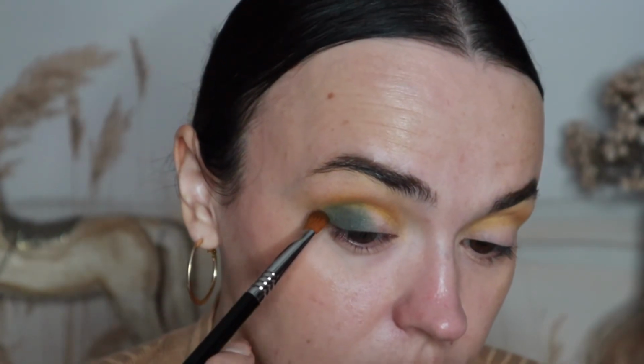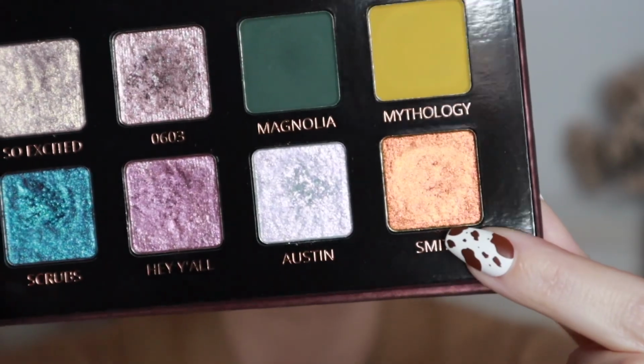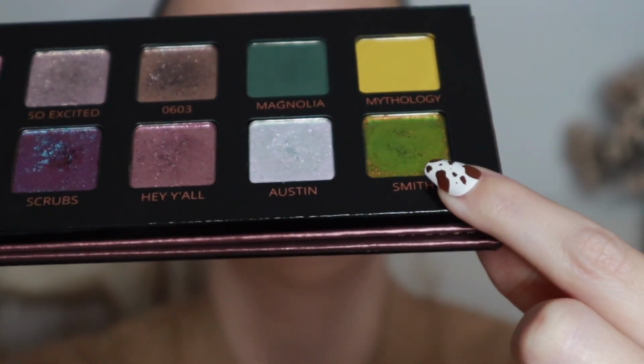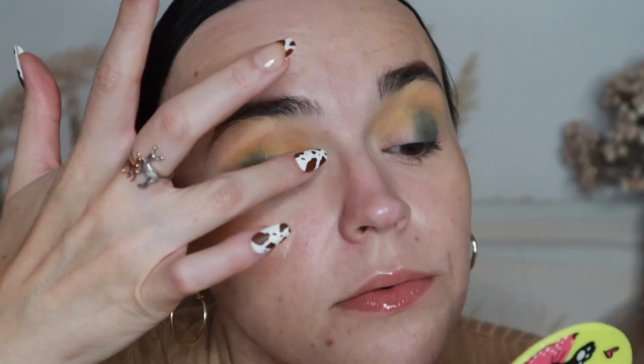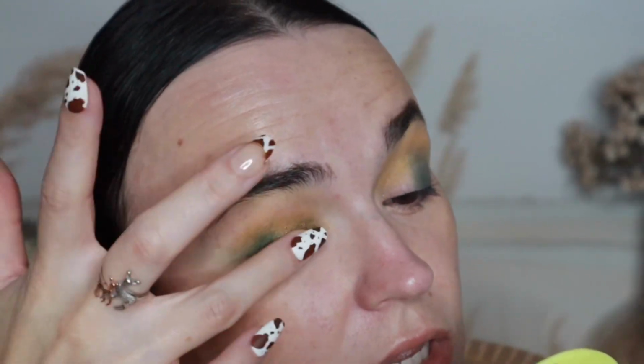That's such a pretty green shade. Okay, and then I'm going to go into that Smith shade, which does shift from that pretty green to an orange. I definitely spoke way too soon because I'm actually getting along very well with this palette. So I'm not exactly sure what I was talking about. And I'll have to reuse Flying Fiddles again just to see if I still have the same experience.